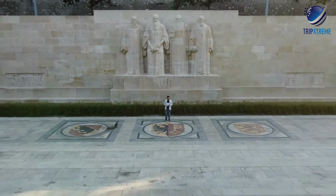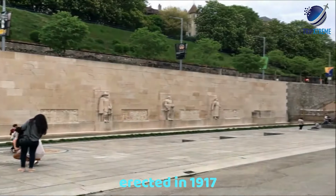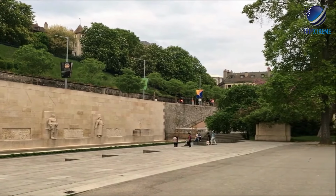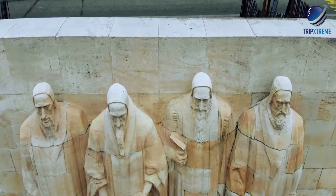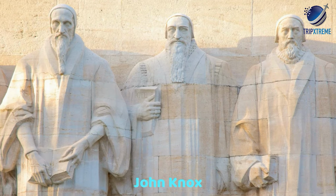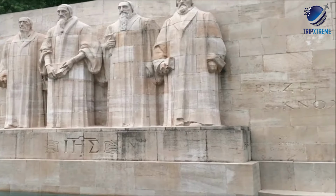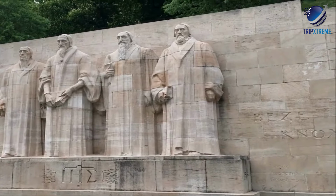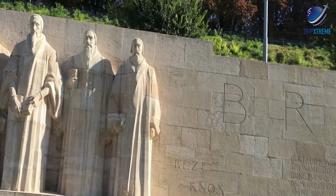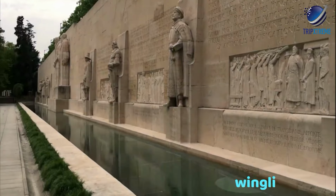Against the wall under the promenade in the beautiful Parc de Bastions stands the Reformation monument, erected in 1917 in recognition of Geneva's leadership in the Protestant Reformation. In the middle are figures of John Calvin, Guillaume Farel, Théodore de Bèze and John Knox, prominent leaders of that movement. These are flanked by those of the statesmen who promoted the cause of reforming the church, along with bas-relief scenes from the history of the Calvinist movement. At the ends are memorials to Luther and Zwingli.